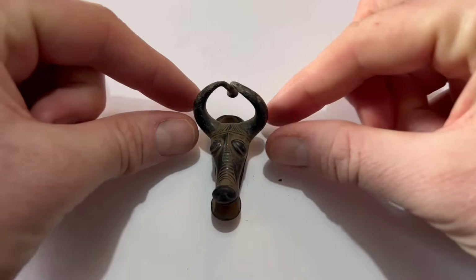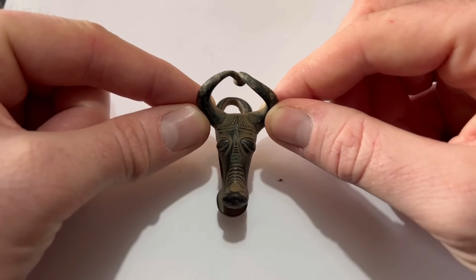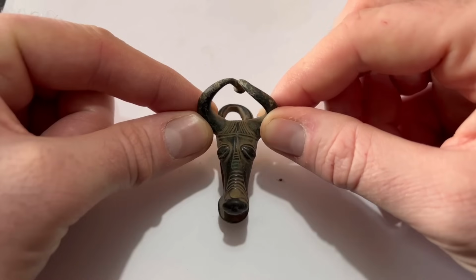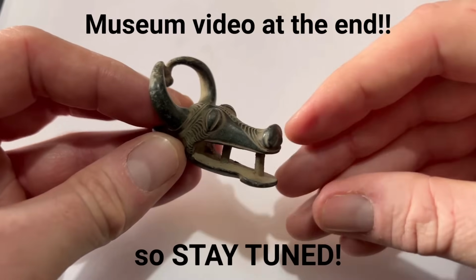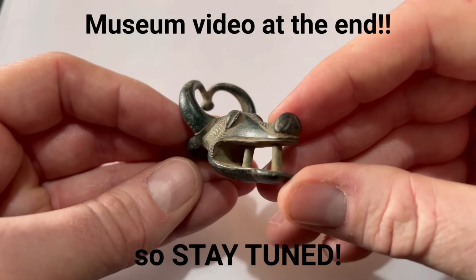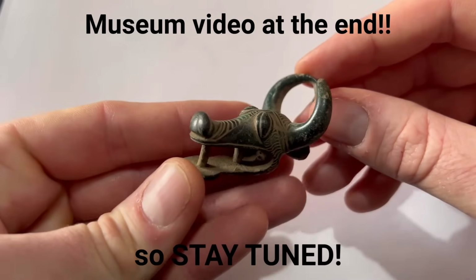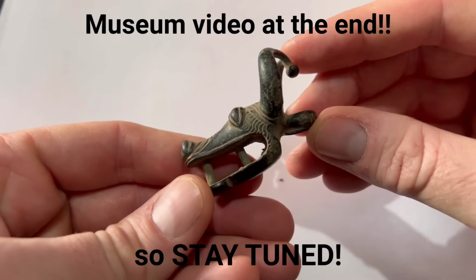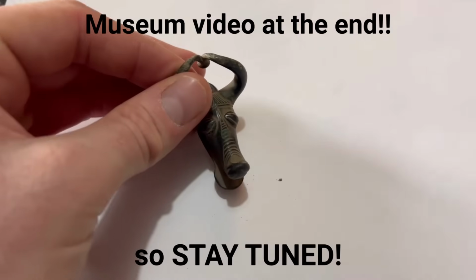So it would have been one of probably a pair that would have sat on the edge of a vessel. You'll see the loop at the back there. That is where the handle or a chain would have been attached to hang it. And this was probably one of two, maybe even three, that were attached to the vessel. And date-wise, they think it's going to be pre-Roman, I believe. So pre-43 AD, over 2,000 years old.